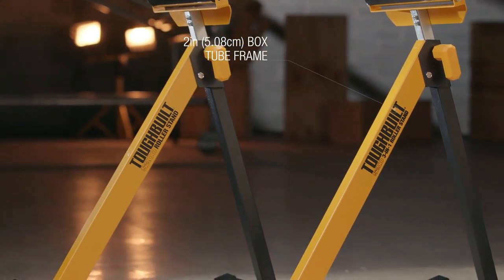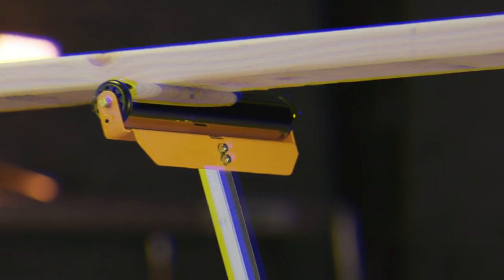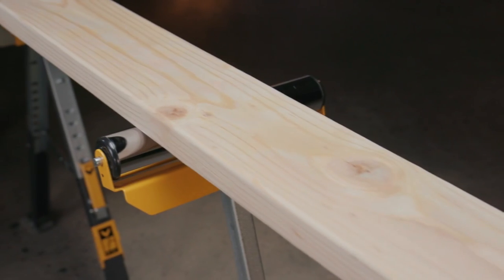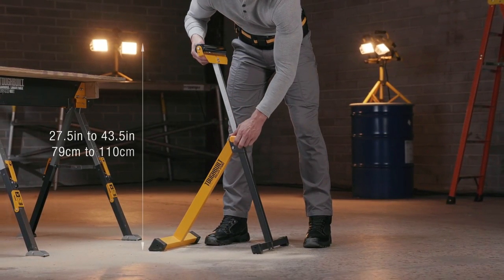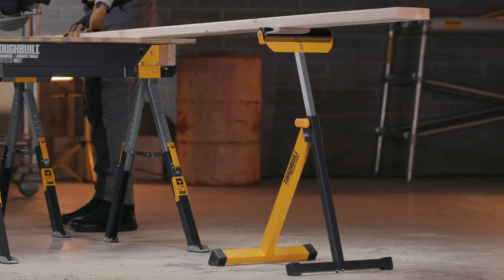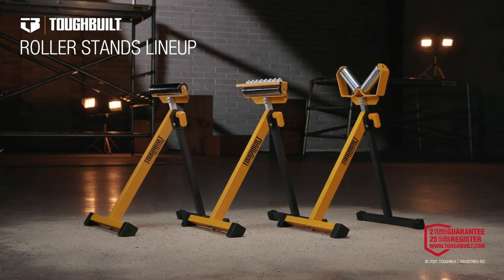Due to its solid steel construction, the ToughBuilt roller stand is also incredibly robust. You will be guaranteed the long-term service you require. One of its many perks is that it is simple to fold and has a height adjustment from 27 to 43 inches. If you want a top-quality product for your workshop, this one is designed and manufactured in the United States.